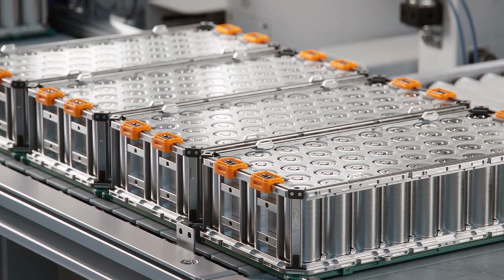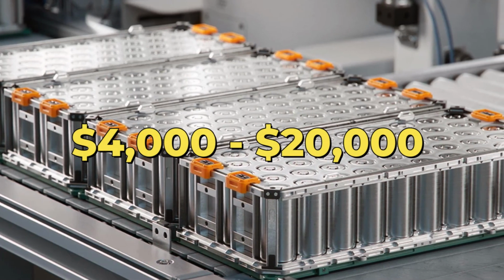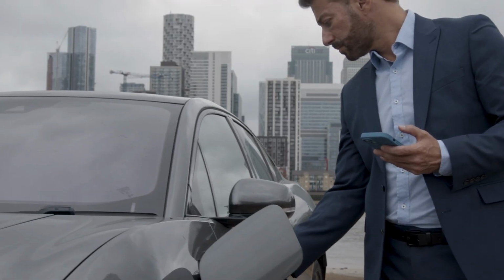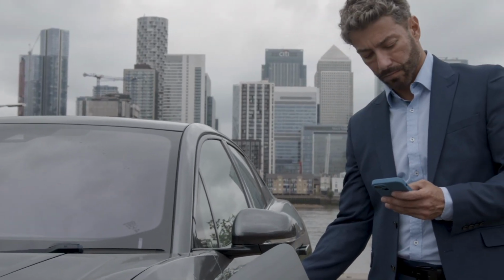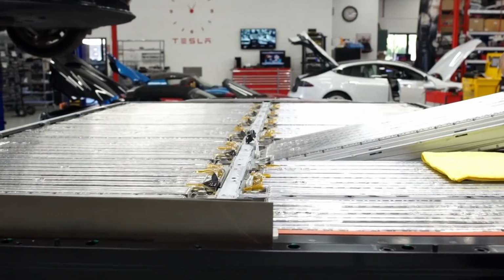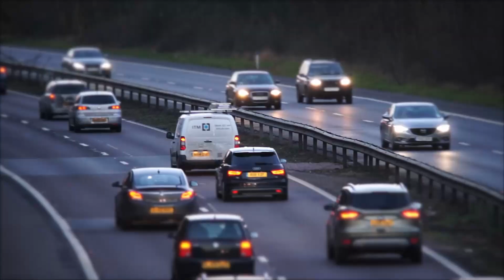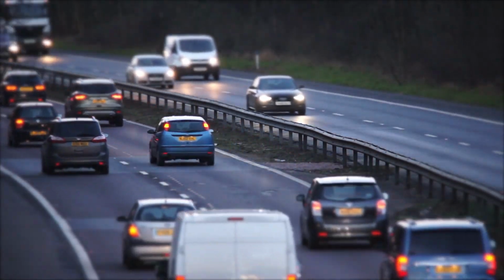Depending on the model, a new EV battery can cost anywhere from $4,000 to $20,000. For some high-end models, that figure can climb even higher. To put this in perspective, the cost of a new battery pack for a Tesla Model 7 can exceed $20,000. That's more than the price of many used cars.